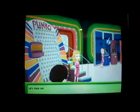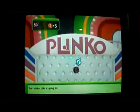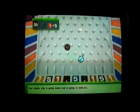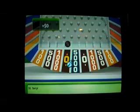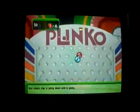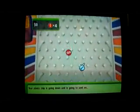So I have five chips. Let's go to the board and try to win some money. Here are your chips. There's the first chip. Oh no, a zero. Drop your next. Your Plinko chip is going down and is going to land on. Come on, let's not see any more zeros.